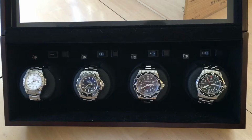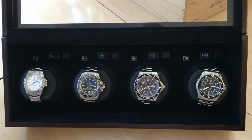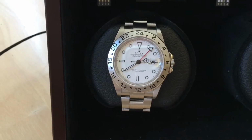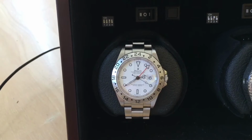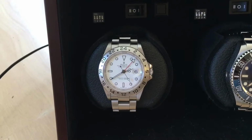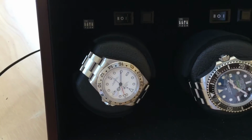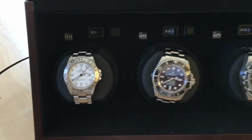So on the left, we have the Rolex Polar Explorer. This is reference number 16570. I really do like this watch. It's a bit smaller than the rest of the watches in this case. As you'll notice, this one is 40 millimeters, but it has a really cool bezel and a cool GMT hand, and it's a relatively affordable Rolex watch. So I do like it for that. Its approximate cost, you'll pay $2,500 to $3,500 for one of these puppies. Probably closer to the upper end these days.